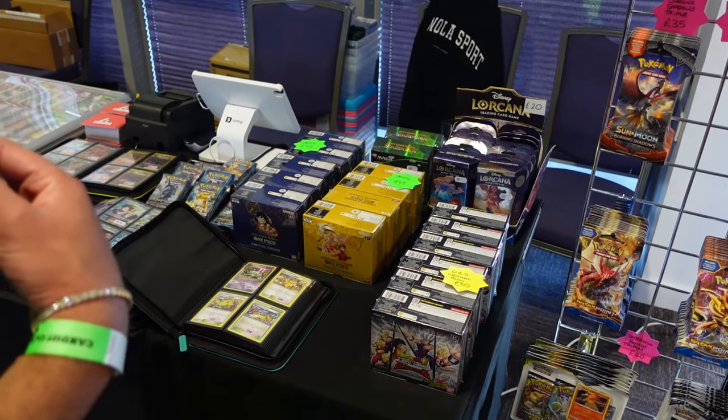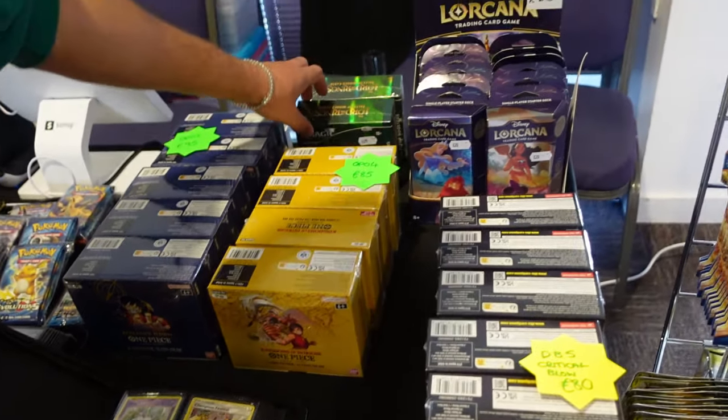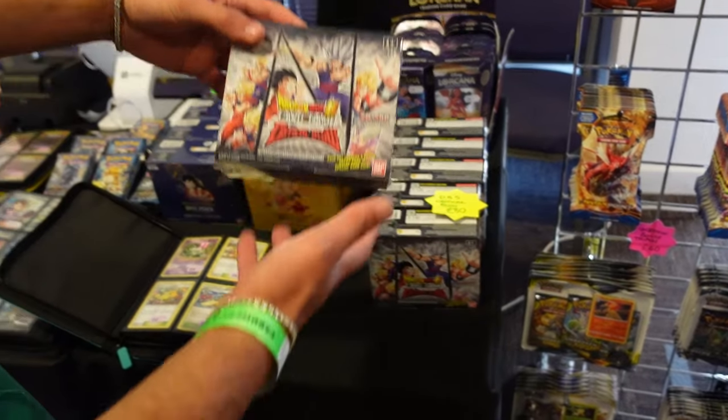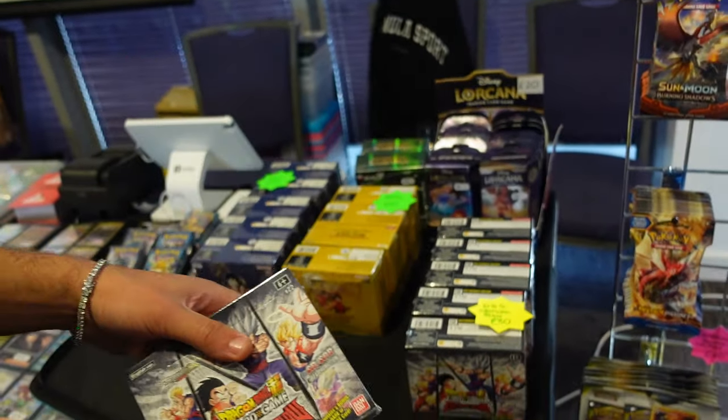In our store, we actually do other cards, TCGs as well. So we've got One Piece right here, and then we've got Lord of the Rings as well. We've got Lorcana as well, which is the brand new set. It's actually really hard to get in the UK at the moment. And then we have Dragon Ball as well. This is the latest set called Critical Blow. There's a God Rare in that set, which is pretty crazy.